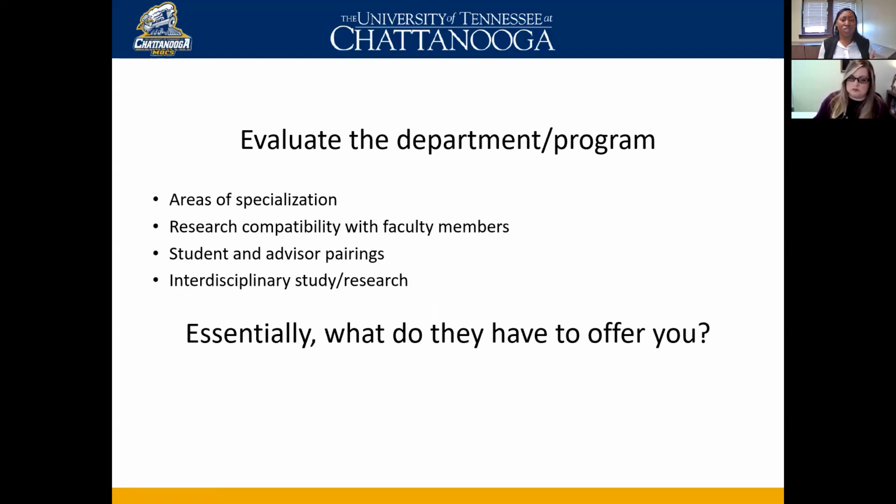Now that you've assessed yourself, it's time to evaluate the program. Again, it's a relationship. You see some jeans that you like, you want to try them on. You want to make sure they fit you the way you want them to fit. Because I don't know about you, but I keep my jeans for a very long time. I wear them out. So this is how you need to be considering the graduate school program. Yes, graduate school is not a lifetime commitment, but it can truly positively impact your career for a lifetime.